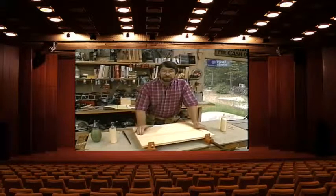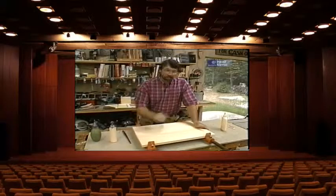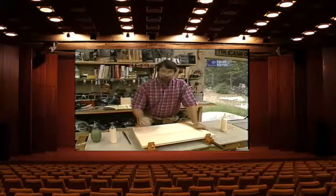Well, you'll notice that I'm in no hurry to wipe off any of this wet glue. I don't want to smear it into the wood. I'll scrape it off later with a paint scraper after it's dried.